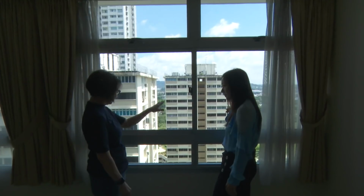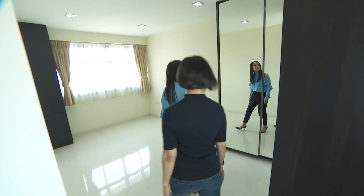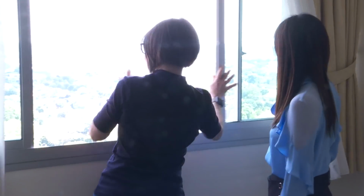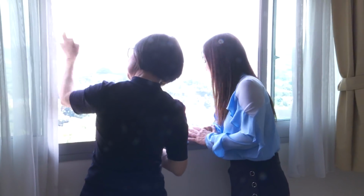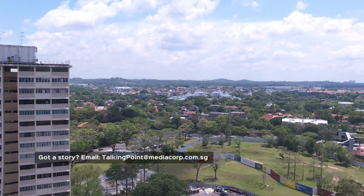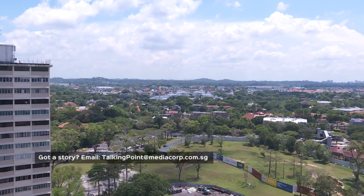Over there, with the new development, Susan was definitely gonna fork out over $1 million for a 7-year-old 5-room HDB flat. The combination of these factors, vibrancy of the neighborhood, a desire for a central location, and more space motivated her decision.